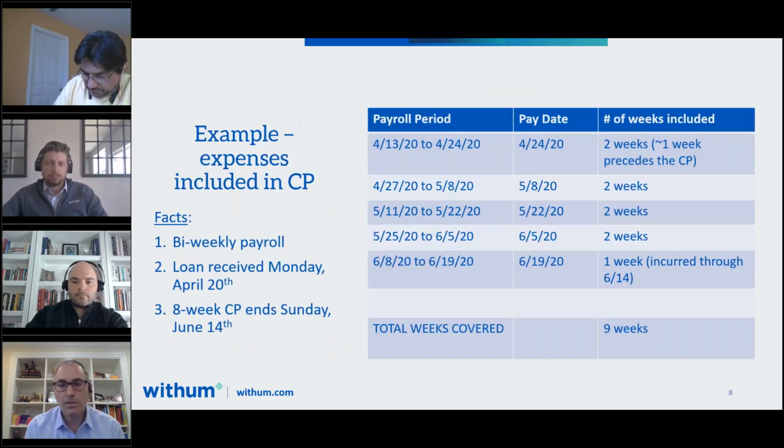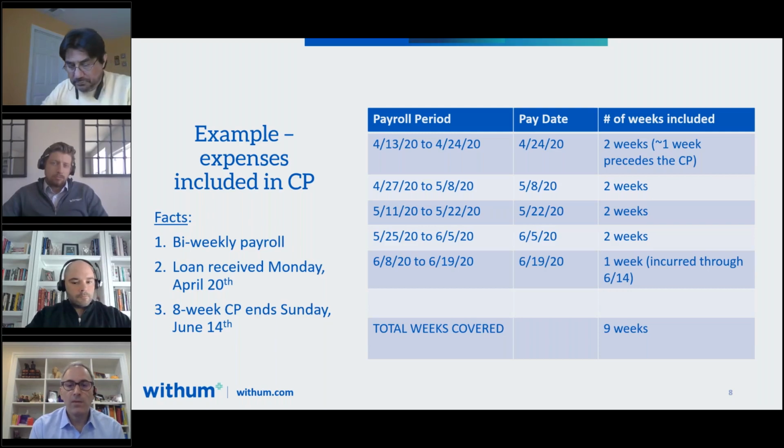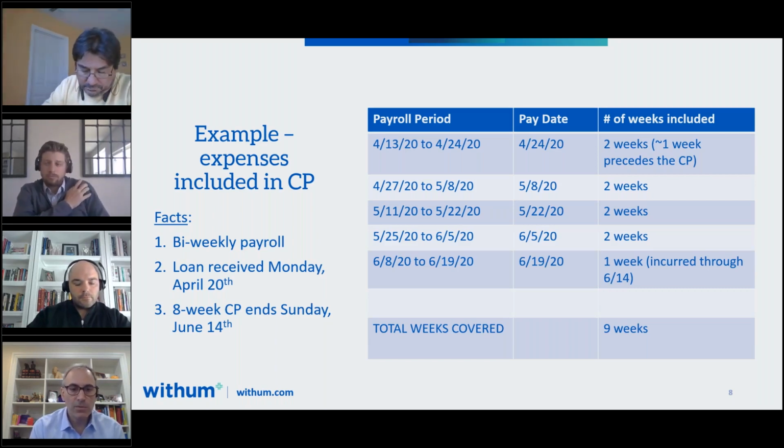So we have an example here of what expenses are included in the covered period, and we want to show how the 8 weeks can be expanded given that it's paid or incurred. So you look at the facts here on the left. The company here has a bi-weekly payroll period, so every other week. The loan was received on April 20th, so the 8-week covered period ends on June 14th. So it's a 56-day period. This was also the same dates that were used in the PPP loan application when they used examples.